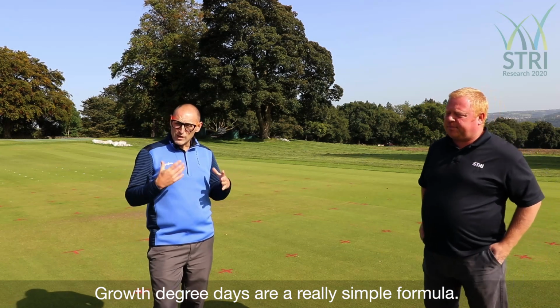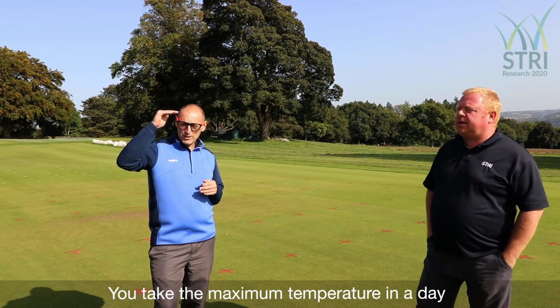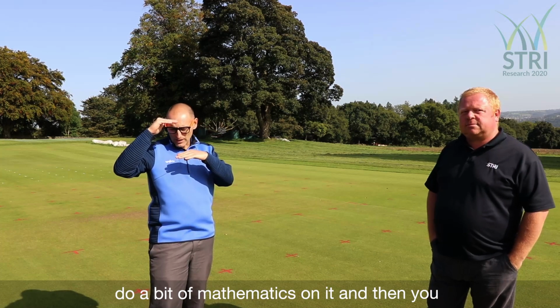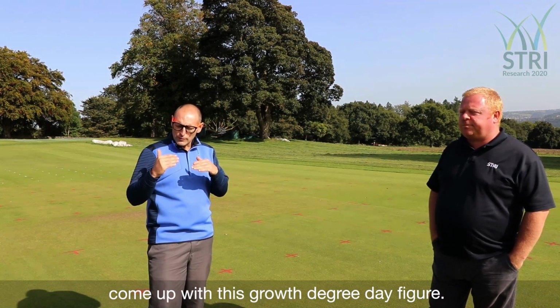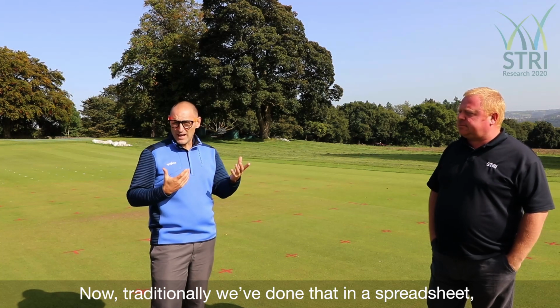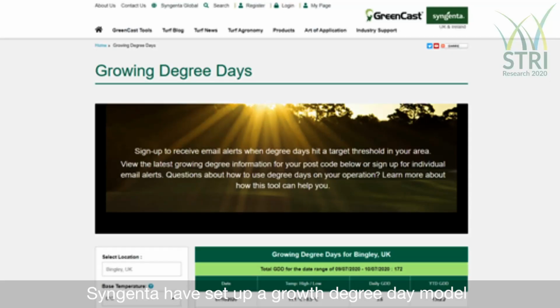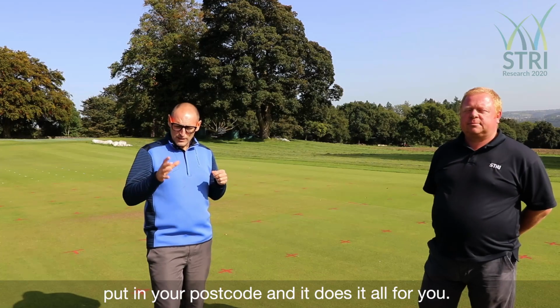Growth degree days are a really simple formula. You take the maximum temperature in a day and the minimum temperature a day, do a bit of mathematics on it, and then you come up with this growth degree day figure. Now, traditionally, we've done that in a spreadsheet or on a bit of paper. Syngenta have set up a growth degree day model on our Greencast website, so you can just put your postcode in and it does it all for you.